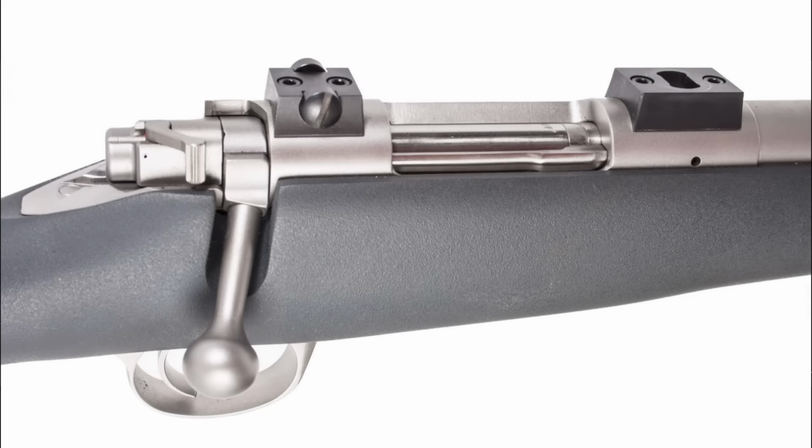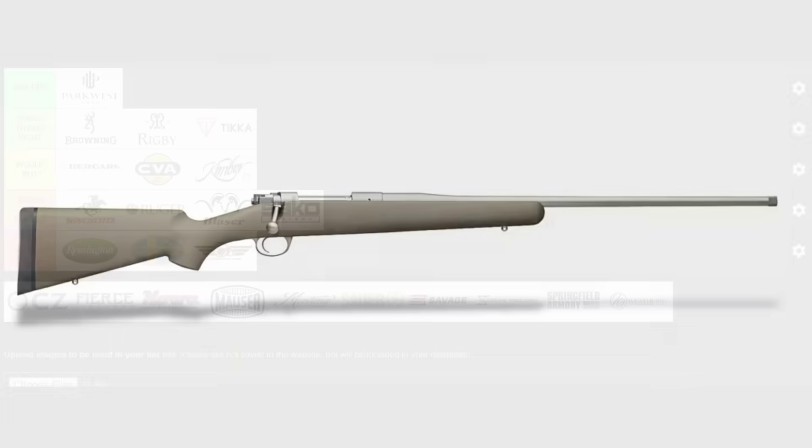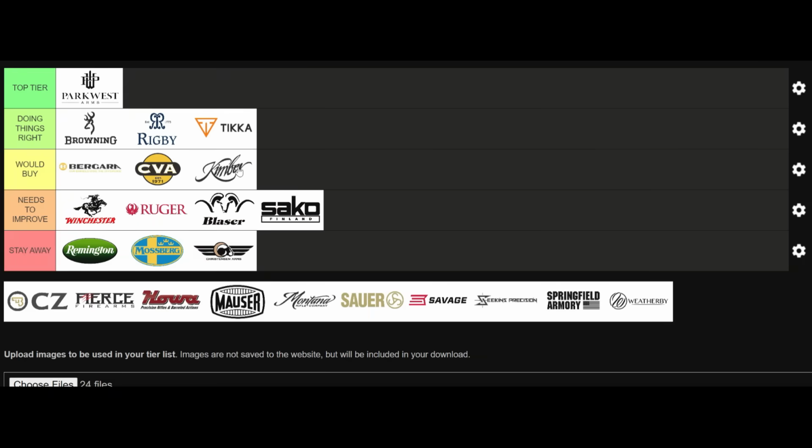I own a Kimber Hunter, and I owned an 84M Montana, and both of those guns had nasty bores, oversized action screws that I actually had to grind down. They had misaligned holes for the scope bases. They were both riddled with quality issues that Kimber just never fixed. So, sorry, Kimber, I'm going to put you in the stay away tier right now. You guys have fallen from grace a long time ago.